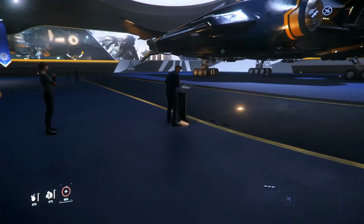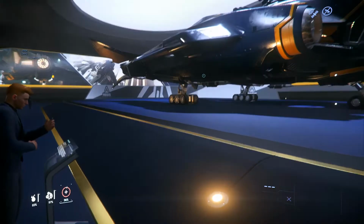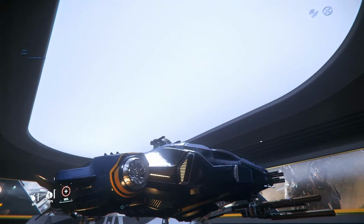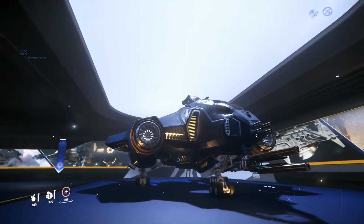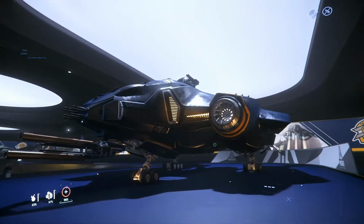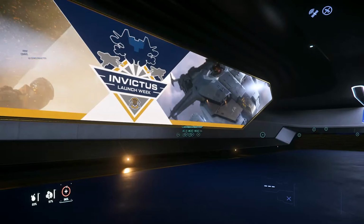And we got our last one over here. We'll just go ahead and do this. This is the Sentinel, designed to fly smart instead of taking enemies head on. So this is a neat ship as well. So yeah, those are the Vanguards.